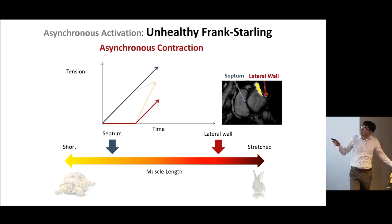However, if you have an unhealthy Frank-Starling mechanism and you're not going to see this change in tension development with length, your mechanical or tension development will remain as asynchronous as your electrical activation. And this substrate here, where we have these two lines running in parallel, is kind of the ideal substrate for CRT, where you can alter the activation time and bring these lines to be in the same region.